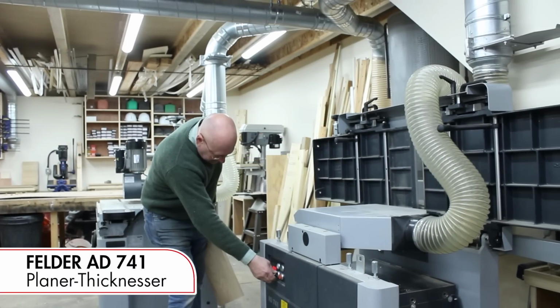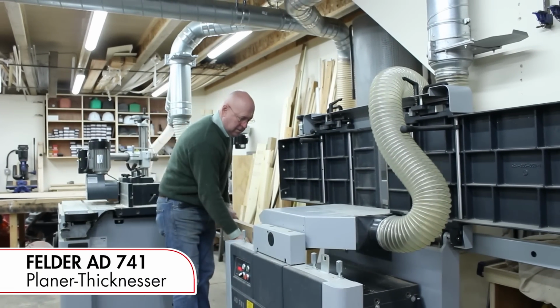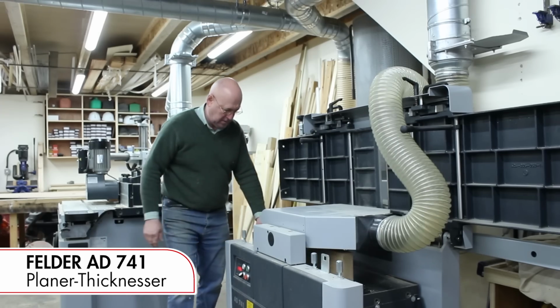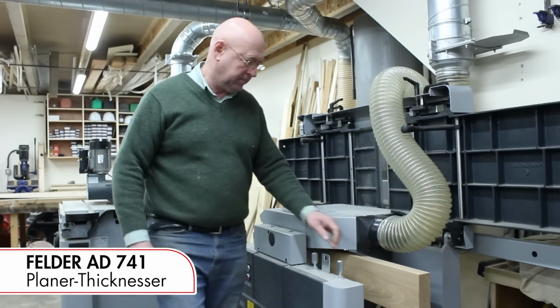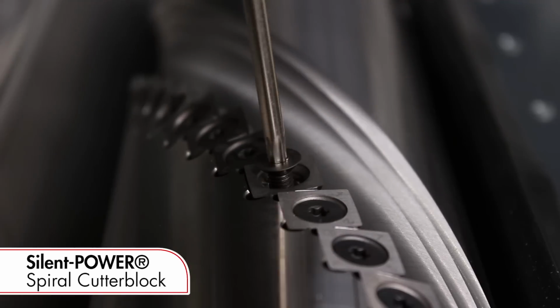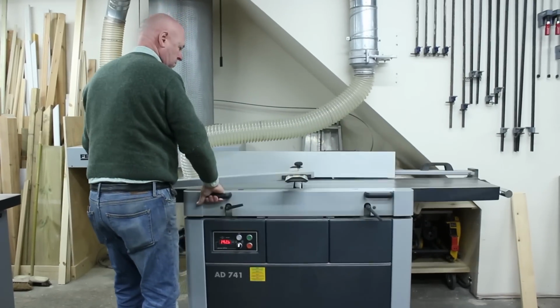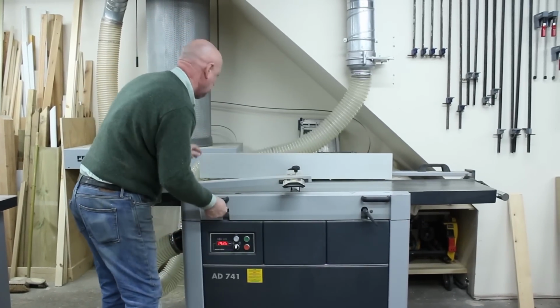And again, with the electronic controls, to be able to plane to within 1/10 of a millimetre, this never seems to lose its edge. And of course the great advantage is, if you do put something through with a nail or a screw in and damage one of the cutters, it's seconds to turn it round or to replace it. A screw going through the planer isn't a disaster anymore. It's certainly an inconvenience for a minute or two, but it just doesn't stop the job.